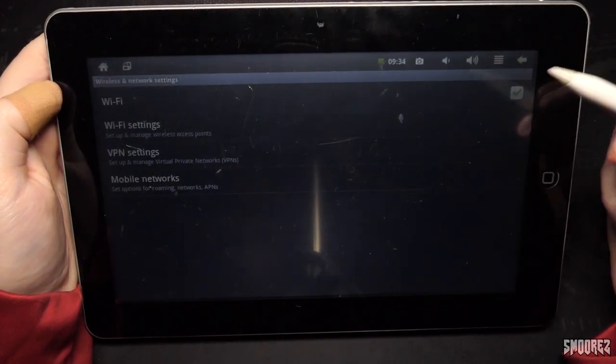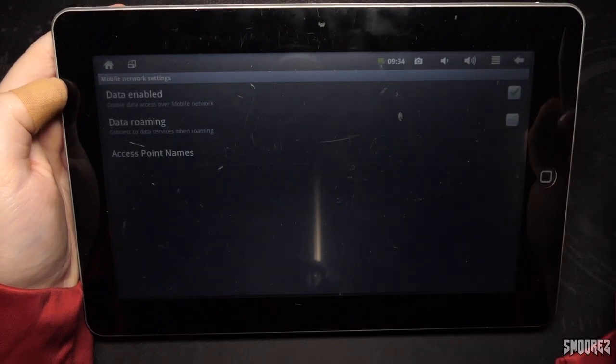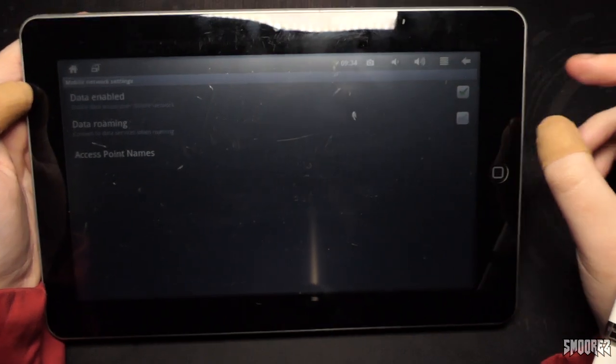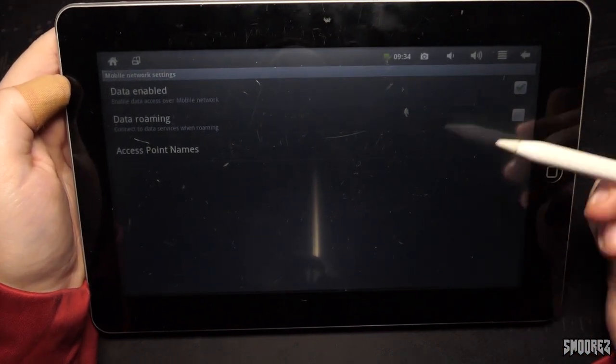So we have Wi-Fi, Wi-Fi settings, VPN settings, and mobile networks. But there's no SIM card slot. Unless it's one of these tablets that came with that little dongle that has a SIM card slot on it. That could be a possibility. Or there's a hidden SIM card slot in this thing.